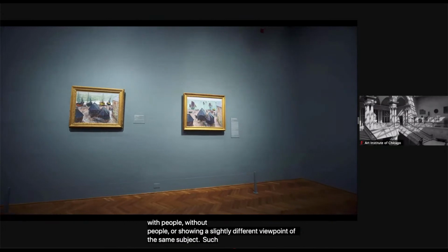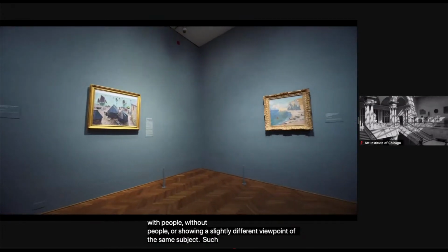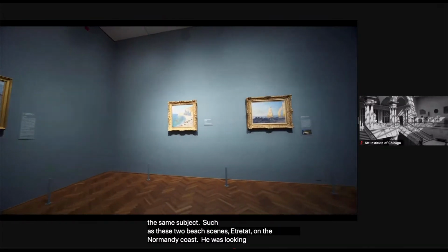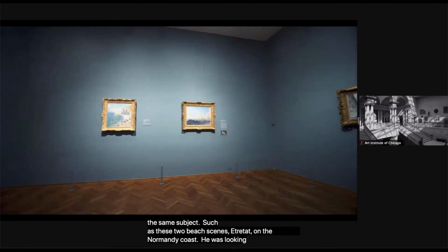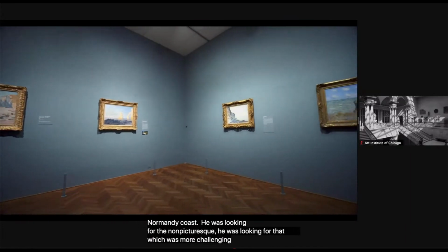And by this time, he was really looking for the non-picturesque. He was looking for that which was more challenging for him and without people. So he'd go to these places at the end of the tourist season when the weather was getting worse, when the wind was picking up and the boats were coming back in.